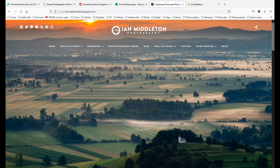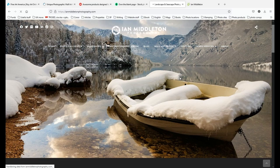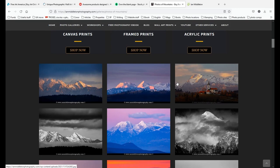Then I will put some on my own website. On my own website, I have galleries, and in this case, for these images, I've got mountains. In my galleries here, I only put what I consider to be my best photos. That doesn't mean that if a photo is good enough for sale, I won't put it up for sale on Fine Art America and all these other places, but I won't necessarily highlight it on my own website.